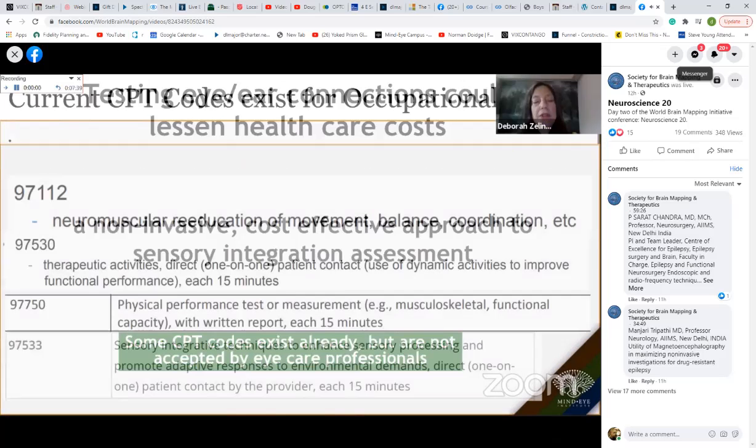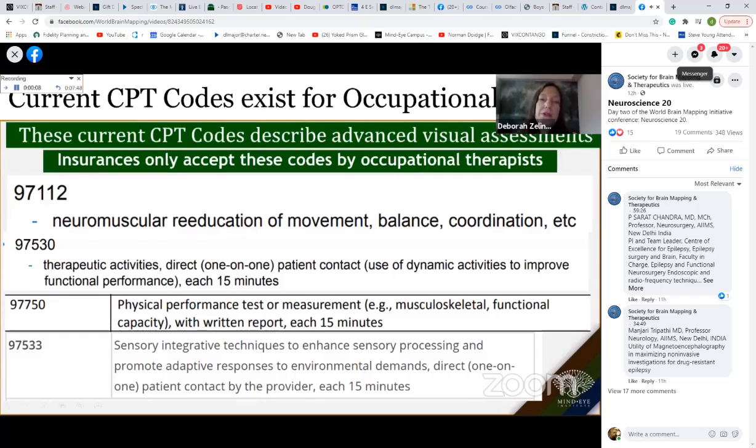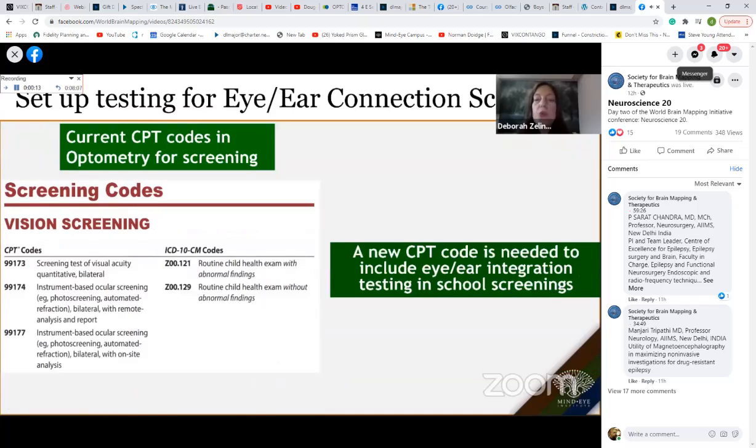They exist for occupational therapy. So here are some codes that describe what advanced visual assessments can do, but insurances currently only accept these codes from occupational therapists. And these are screening codes, and the screening codes currently used are just for visual acuity, just the central 6% that you see, plus screening of photosensitivity. So we need a new CPT code to include eye-ear integration in school screenings.